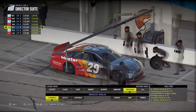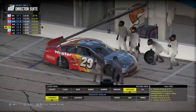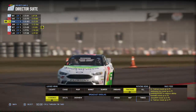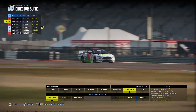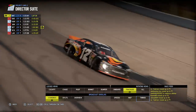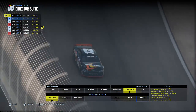Whoops in the pits. Yep, trying to make some adjustments to that car. Well, I'm sure he's a little upset. He came out of that corner there and spun it out. It's going to be really interesting to see the different pit strategies, Cyborg. Yeah, seeing what these guys are trying to do.